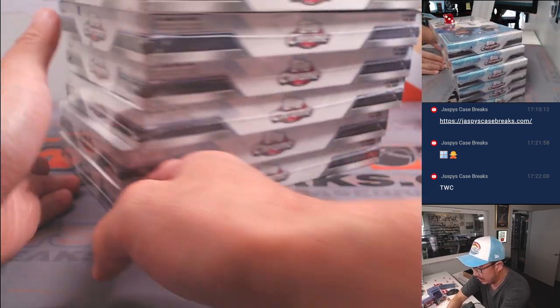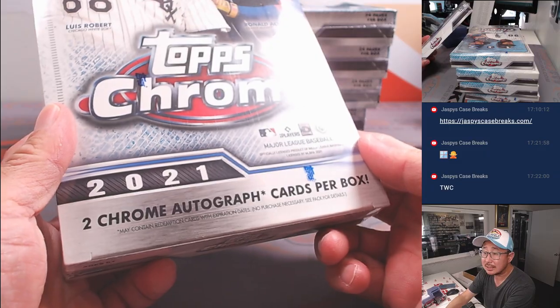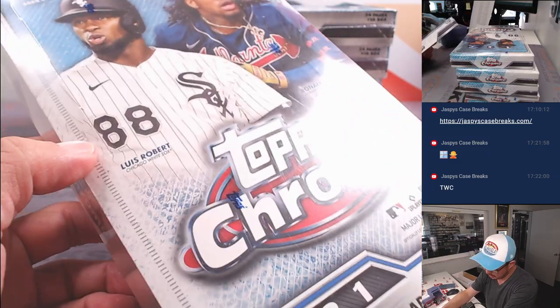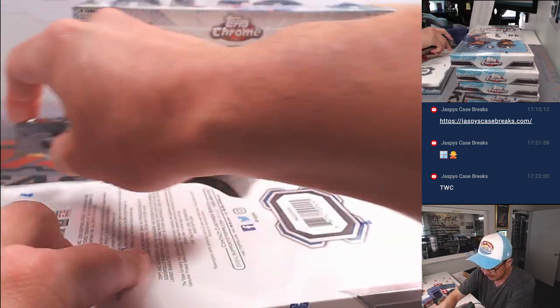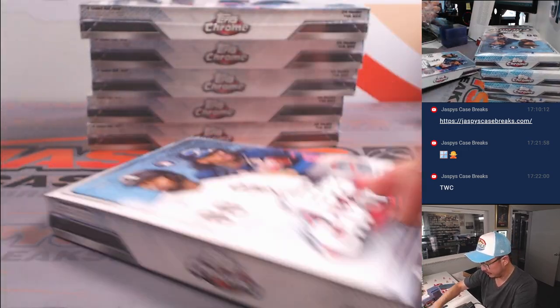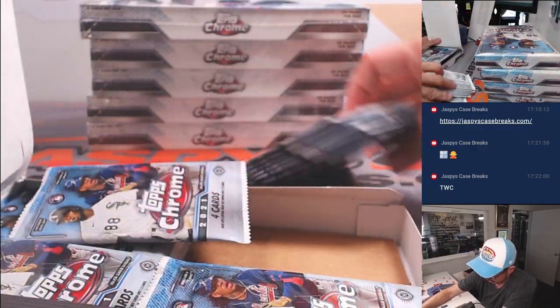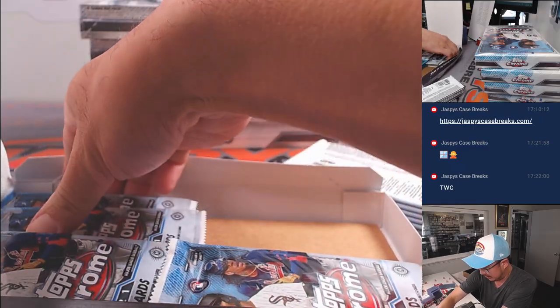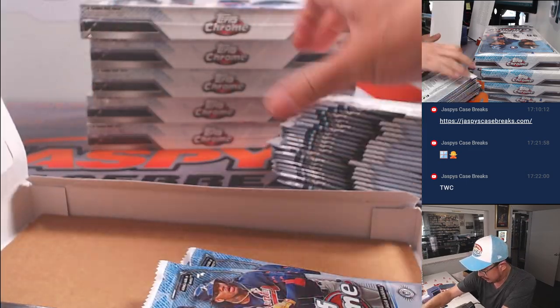Now let's see what we got in here. 2 autos per box. Maybe some redemptions in there. We got Luis Robert and Ronald Acuna Jr. on the cover. Let's do it. Did order some dinner, so that might interrupt our break for a couple minutes.